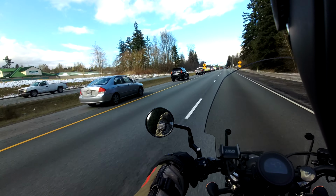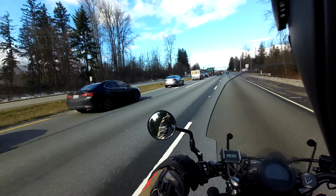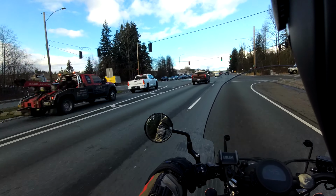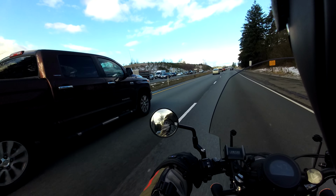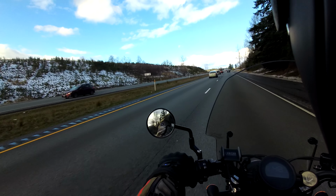So I'm not sure how much this is going to show up on camera, but I got the new El Paso windscreen from Memphis Shades. Makes a huge difference in terms of how much wind is hitting my helmet. Right now at 45, I literally feel nothing. Like my upper body, even my hands, it really surprises me.